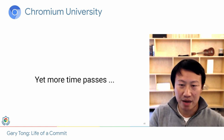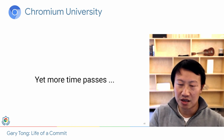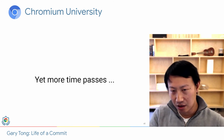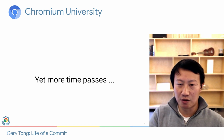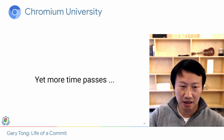Again, it applies your patch to the tip of tree, not just to where your original branch point was, which means that there may actually be merge conflicts. So there's a chance that you will have to rebase your changes, in which case, go back to your command line, rebase, resolve your conflicts, and upload another patch set.